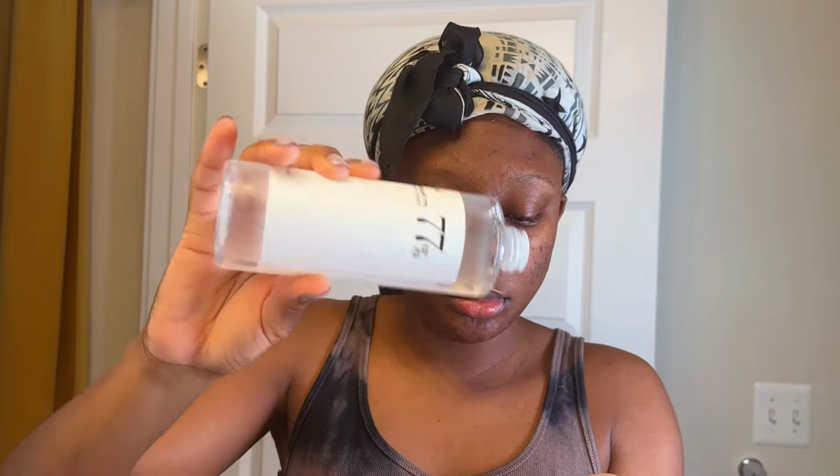I use the Haru Haru Wonder Black Rice Toner, and then because of the whole possible rosacea, I use the Anua Soothing Toner, and it is very soothing, just like it says. And because I have dark spots, I use my dark spot color correctors in the morning.